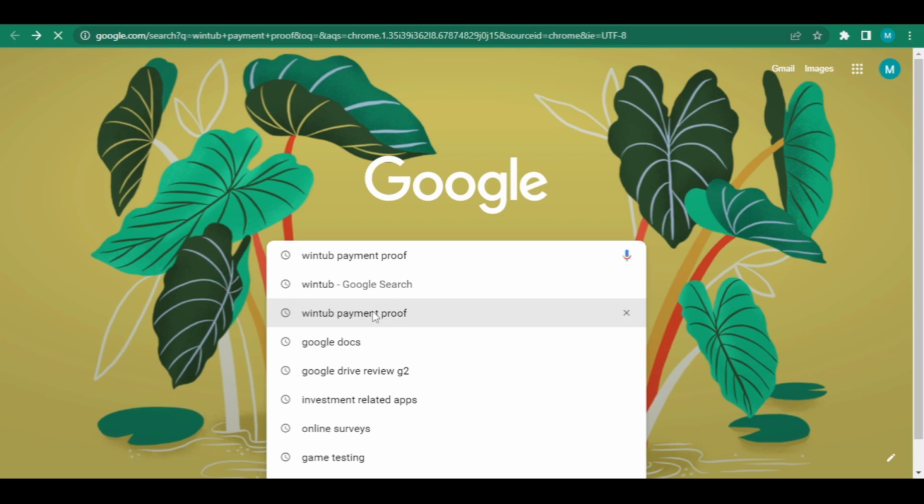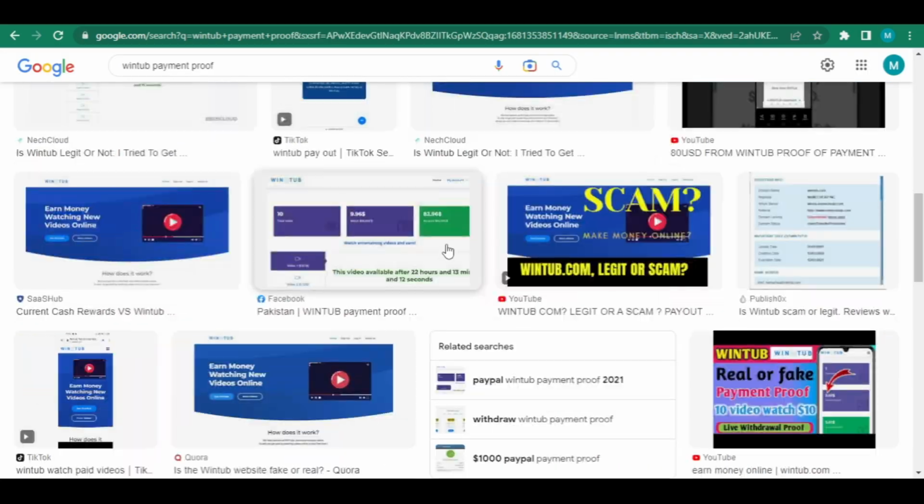If you click on the photos option here, you will be able to see all of these images as well as the Gwintop payment evidence. Since you claimed in your post that you had been paid $60, select this photo of a $60 bill to serve as payment documentation. Then save it to your computer.